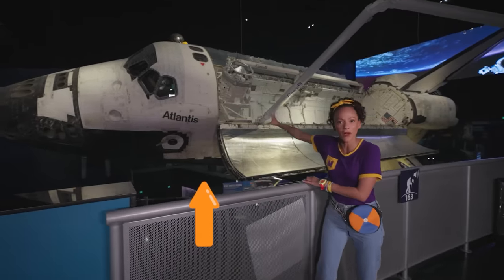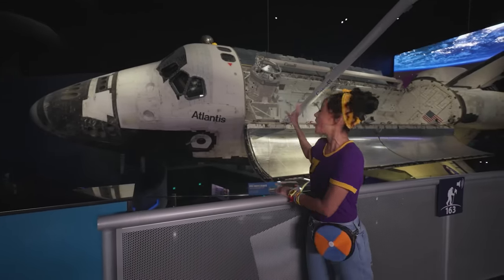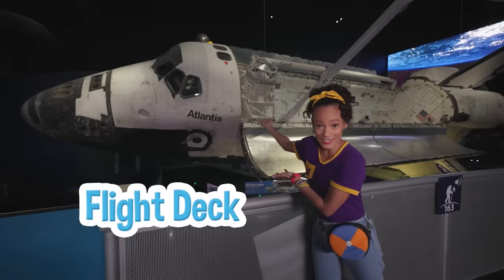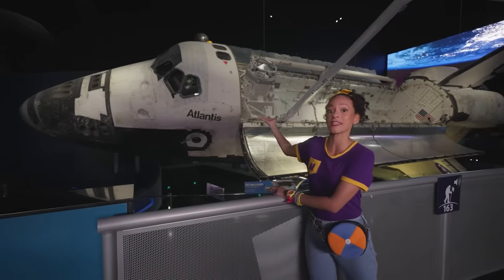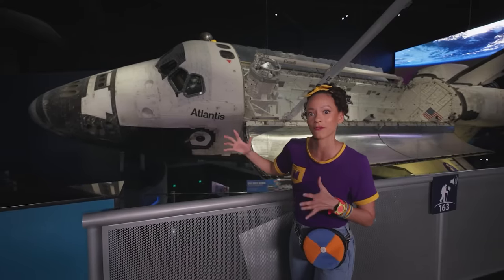You see the front part? It kind of looks like an airplane, but it's not a plane. It flies, but it goes all the way to space. And it's called the flight deck. Astronauts can sit in there, and there's all kinds of buttons and controls so that they can navigate through space.